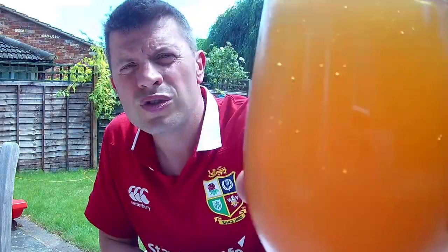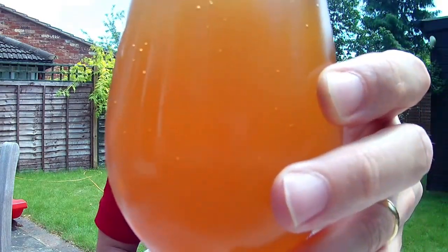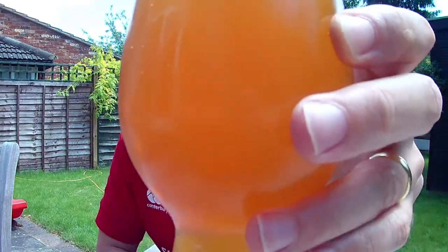Nice looking carbonation. You've got bottles. I swear to you, I'm not drunk. I've had one drink. You've got bubbles flowing up there. Lovely, tiny bubbles. Again, not much to speak of the head really.